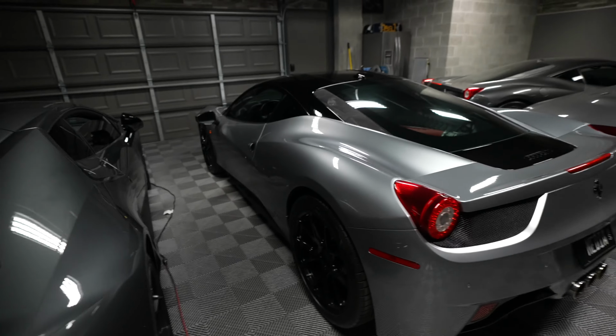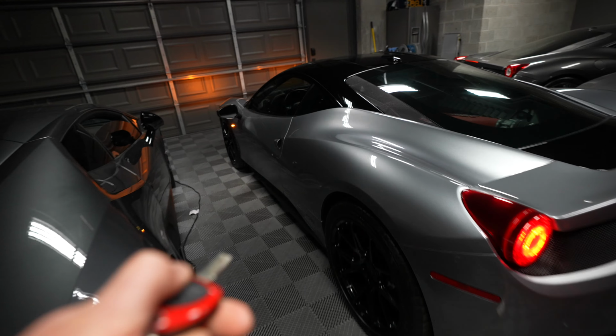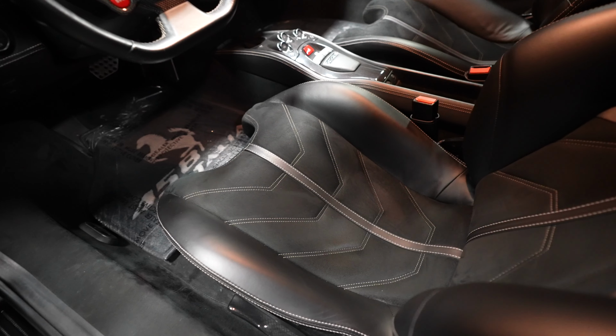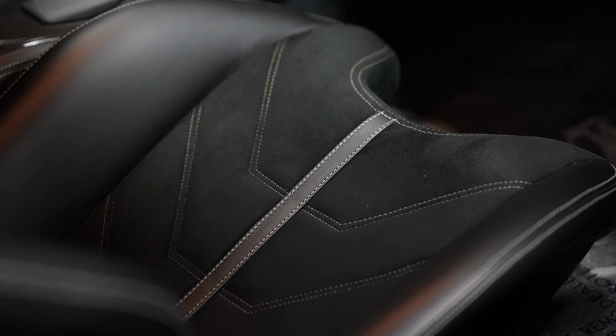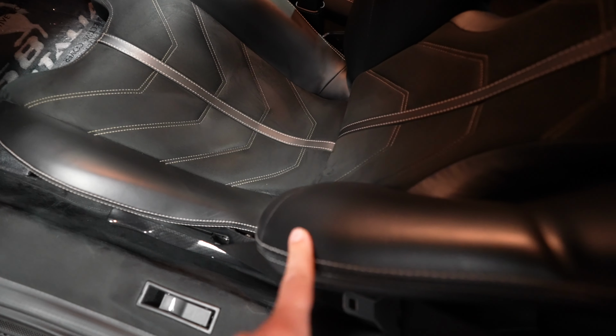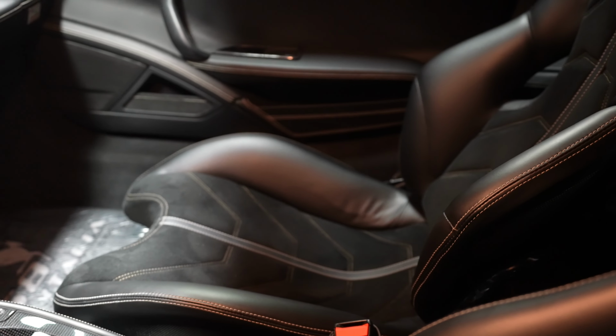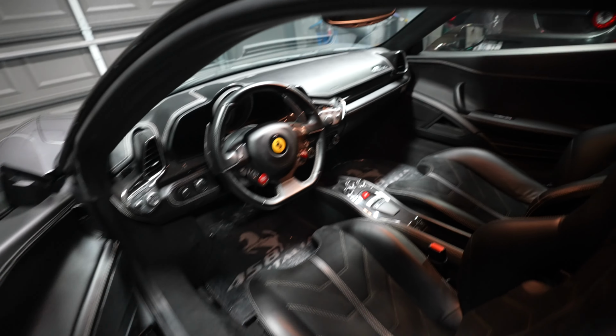So now that we've got the keys, let's go take a little bit of a closer look on the inside. We've got the beautiful carbon bucket seats, which I absolutely adore. And to be honest with you, this is pretty much as close as you can get to brand new without any real wear on the bolsters at all on either side, which is absolutely incredible. If you look at it, it's just gorgeous. My only job is to make sure it stays looking like that, which is important.